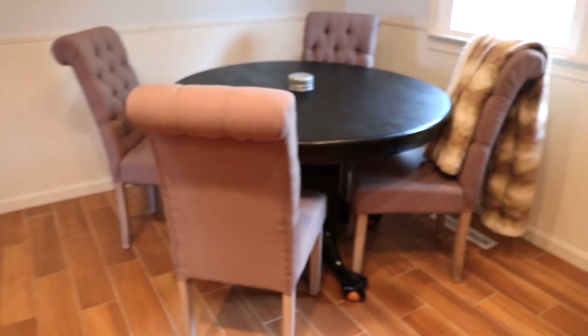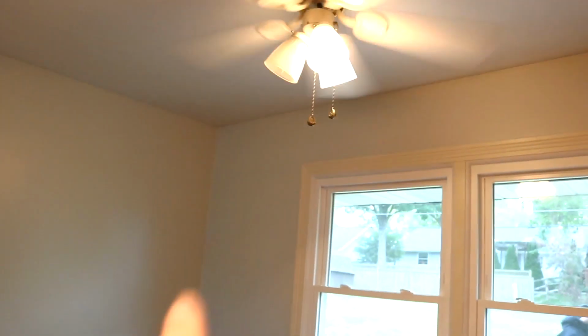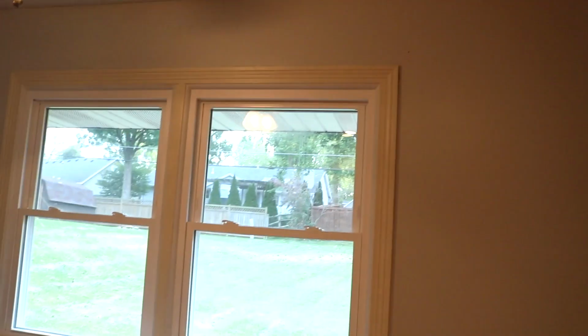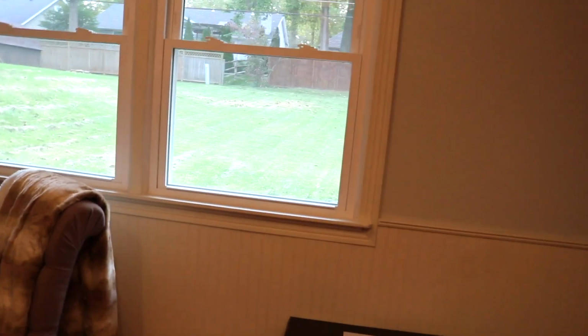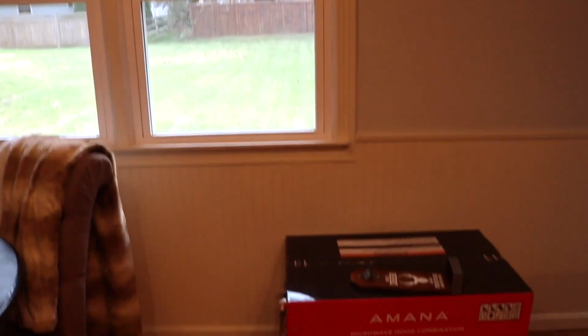This is our table. I will tell you guys where everything's at when I do the finished one. We are going to be putting a chandelier up here. I do have it to show you. And then we still need to put our curtain rod here, and the curtains that are going to go in here are those same metallic light gray curtains. Sorry about my hand. That is in the living room.